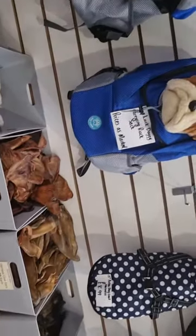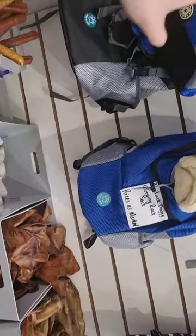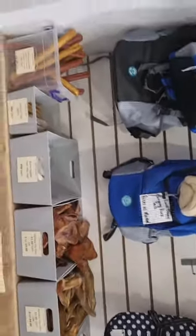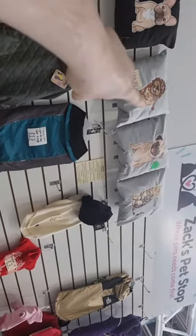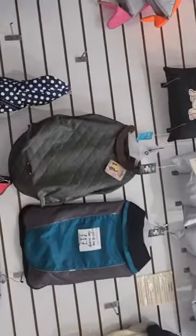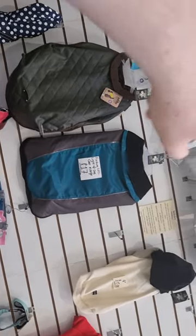But that dog's not for sale. That just stays there for display. But the bag's for sale, and these two bags are for sale. But if you don't buy that, we'll take the dog out. Yeah, so we've got the coats up there, high-vis coats and stuff like that. The cushions are display, but if you would like to purchase a cushion, come to the desk and we can help you and order you one.